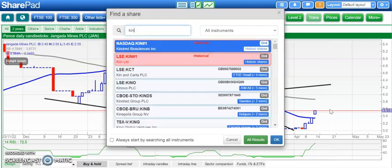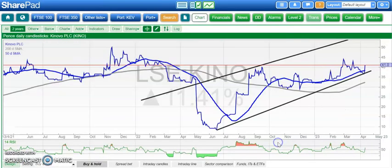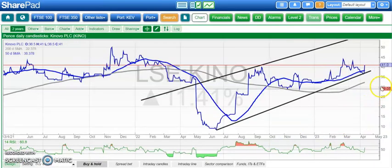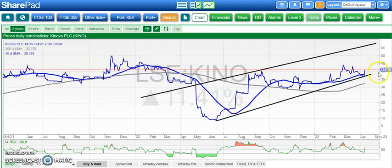Kinovo, not exactly the most followed stock all around, especially if I type in the right stock. Here you can see that the rising trend channel has been there since basically this time last year. We've had a little bounce or bear trap rebound from below that rising 50-day line, just like the other stock I mentioned earlier, and top of the channel there heading for 58 pence, or 57, 58 pence, maybe by the end of next month.